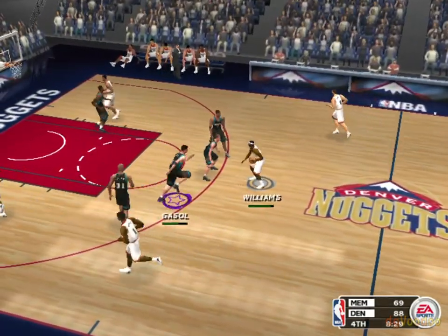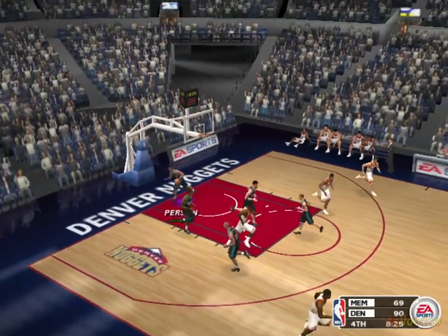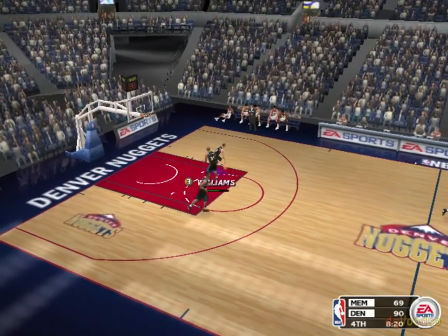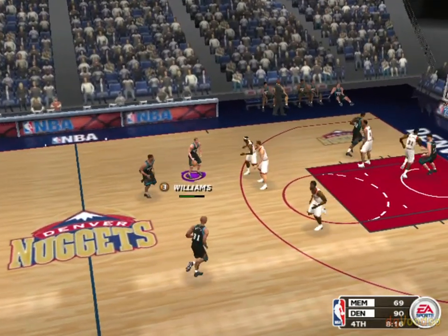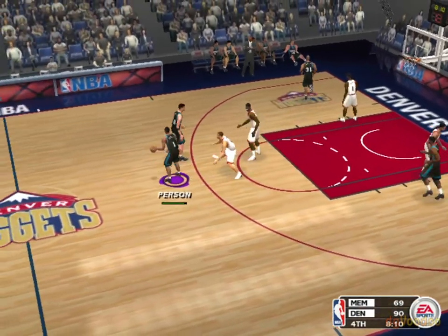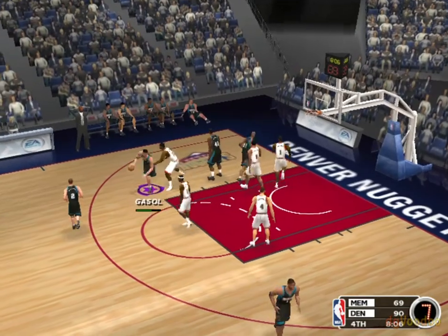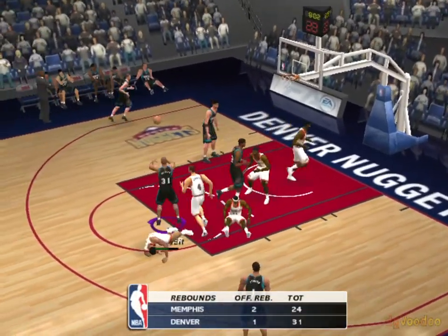Williams sets it up. With the jumper! Nane Hilario. The assist to Jamon Williams. Williams will bring it up court. He sets it up on the left side. To Person. To Gasol. He shoots from the elbow. No. Battier with another board.